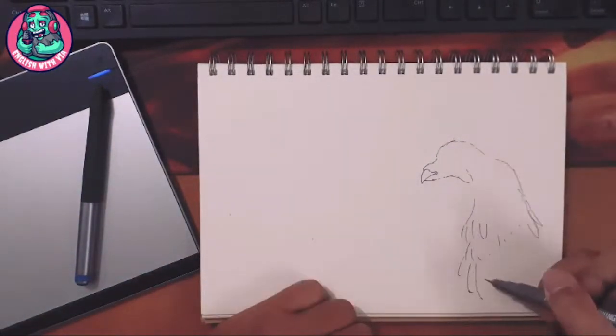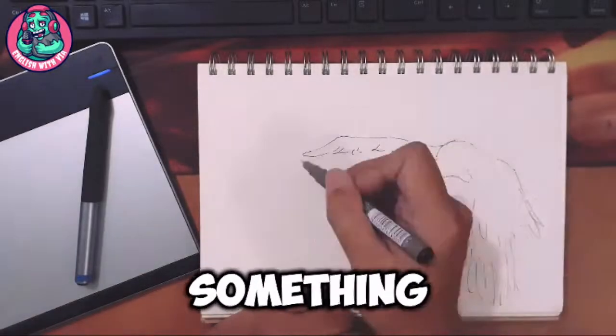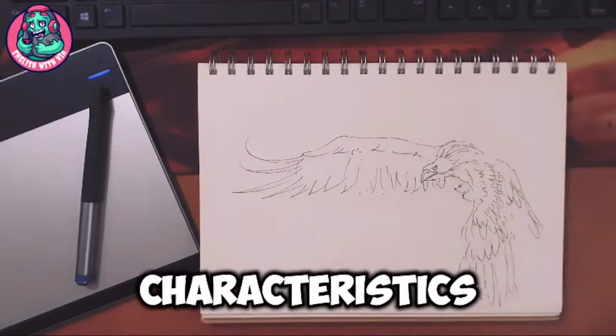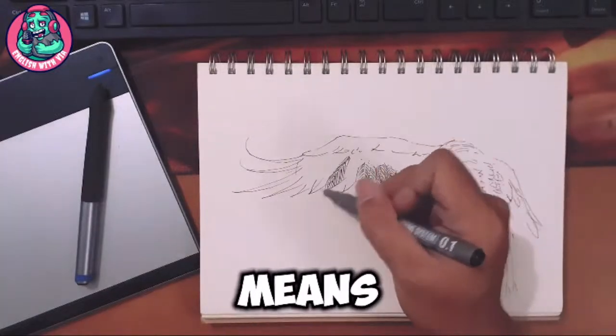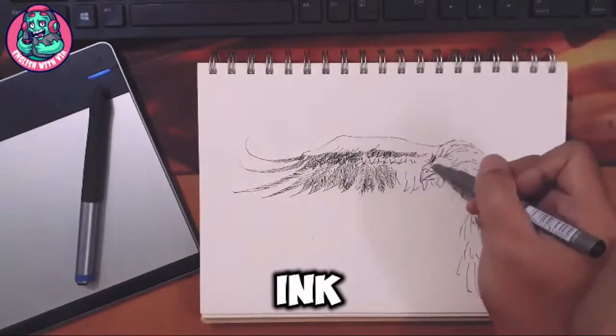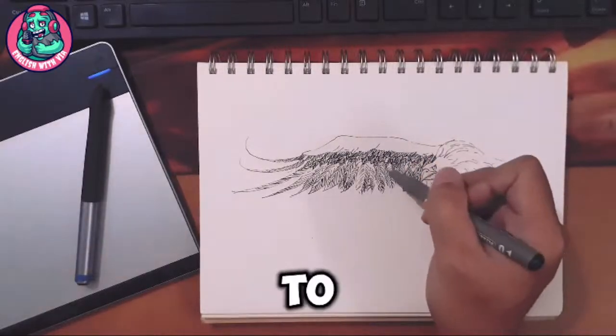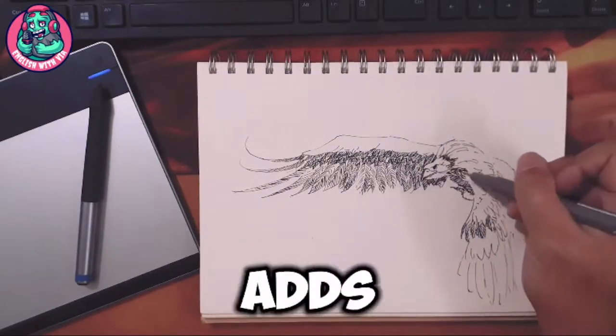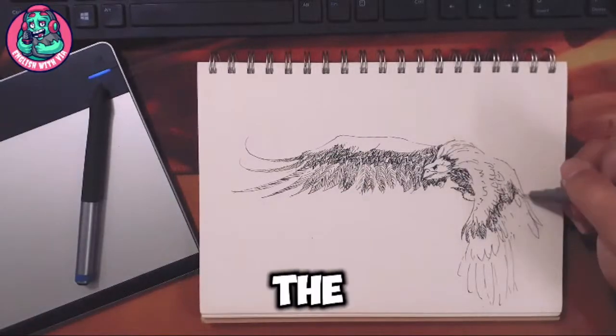Depict. To depict means to represent or portray something in a drawing. It involves capturing the essence or characteristics of a subject through visual means. Ink. Inking refers to the process of using ink, such as a pen or brush, to create lines or fill in areas in a drawing. Inking adds boldness and permanence to the artwork.